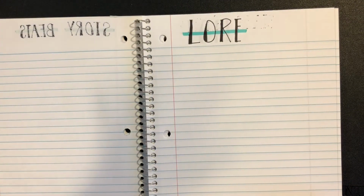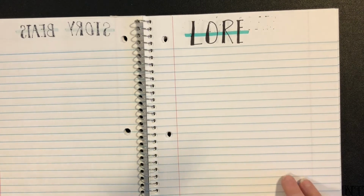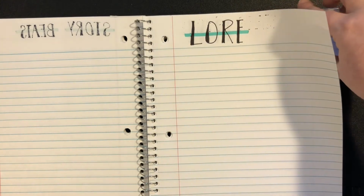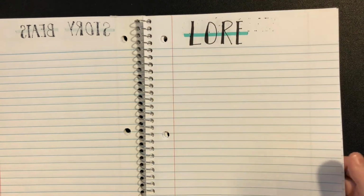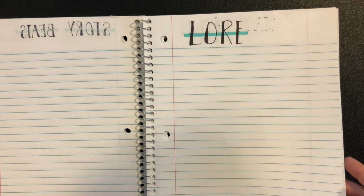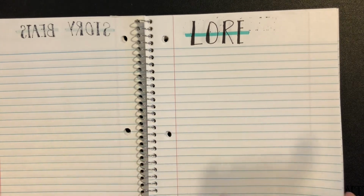The lore of the world, the lore of the place that we're going to in this story, I can't wait to get into. I'm super excited. That was one of the fun things about Dark and Deadly Things, was the lore, the behind the scenes of the hauntings and the ghosts. That was really fun to get into. So I want to get into that more with this book.